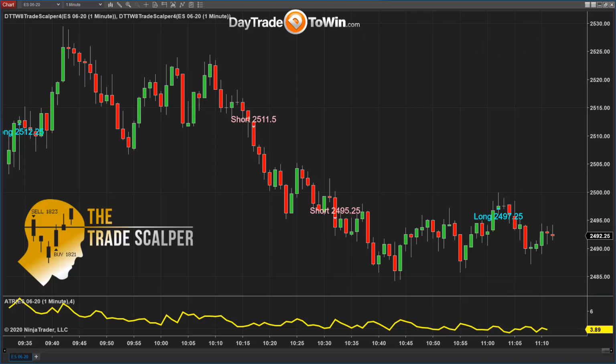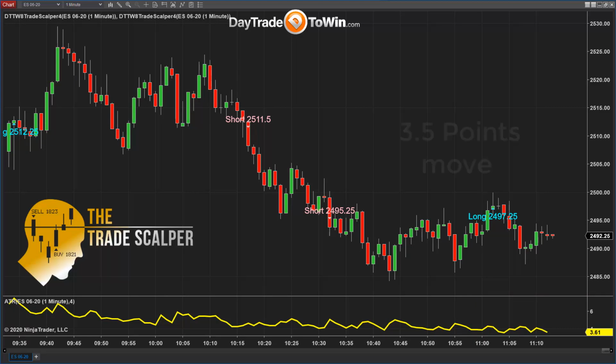Remember, the distance that the market could move on each 1-minute candle is about 3.5 points at the moment. So your target and your stops are based off of that. Each of these signals, the long, the two shorts, the 24.97 quarter long that just occurred, they all made about 2 points at least. And if you take 2 or 3 of these trades and stop, you should be well ahead of the game. Please don't overtrade as well.